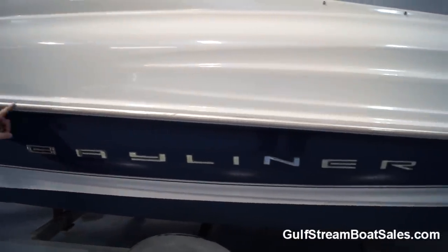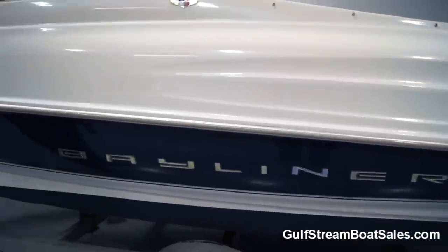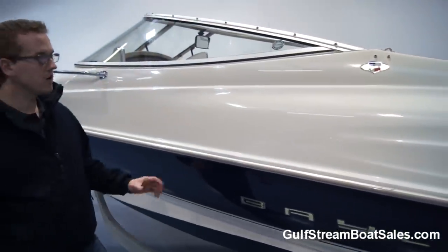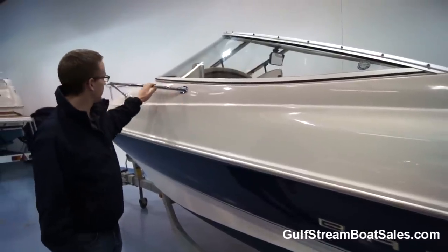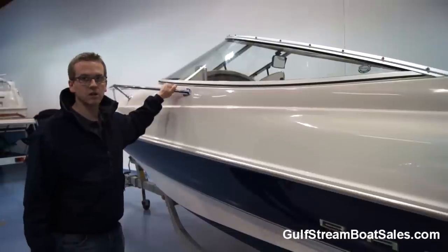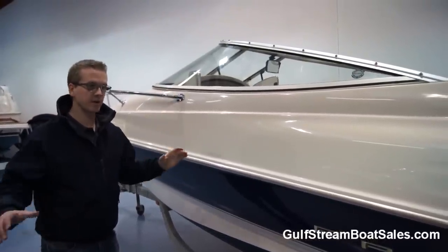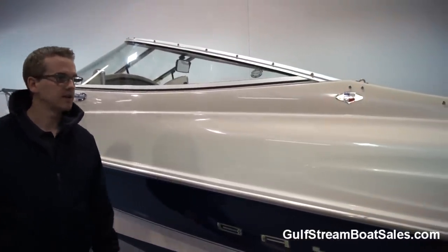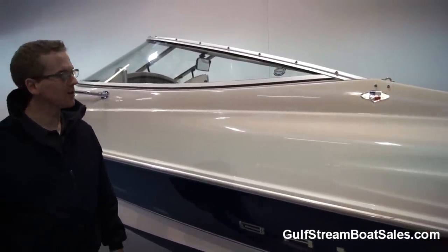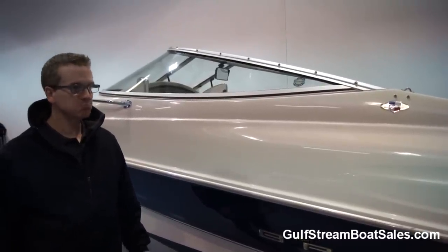The rubbing strake is in perfect condition the whole way around. The hull bottom is in very good condition. It's just been anti-fouled. All the hardware, the rails, the cleats, everything is pristine, and it's all really solid and secure. Everything about this boat just shows that it's been well looked after, hasn't been abused in any way. All the button poppers are there and working, and it's just a really tidy boat.